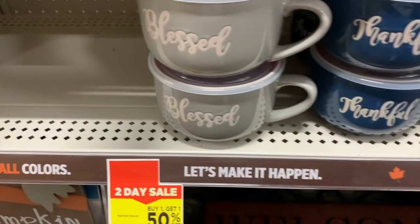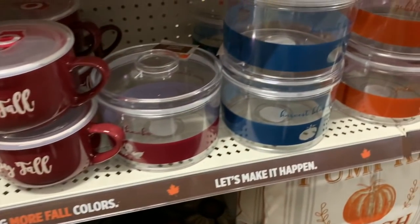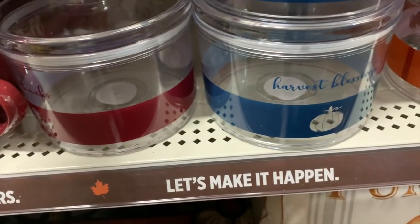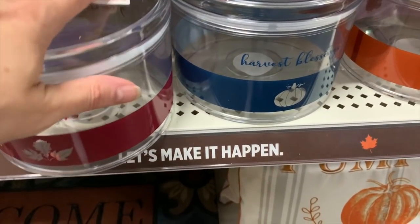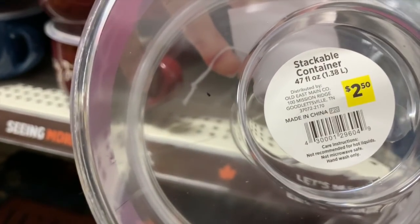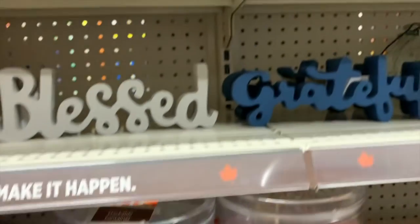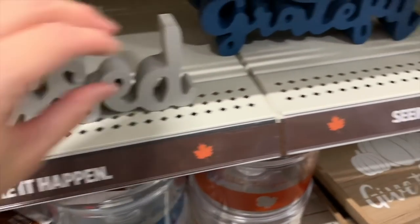And another pumpkin patch and some welcome mats for $8. Harvest decor, you guys, buy one, get one half off. Blessed, thankful, happy fall, little stackable containers. These are how much? The stackable containers are $2.50. We also have Grateful and Blessed for $2.